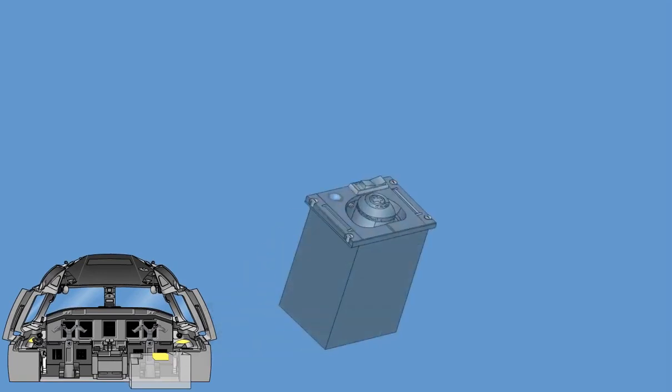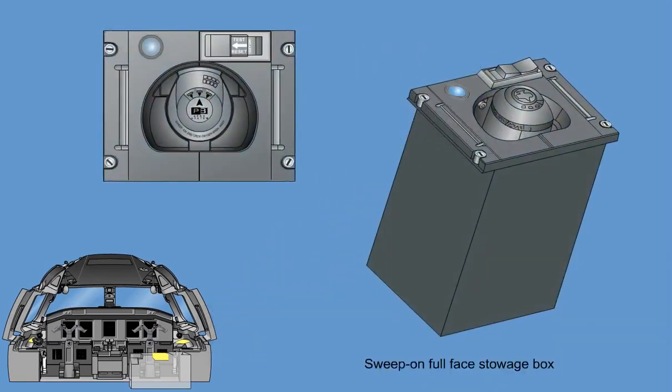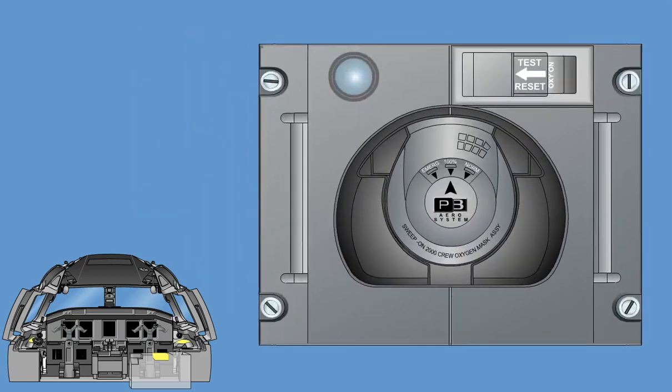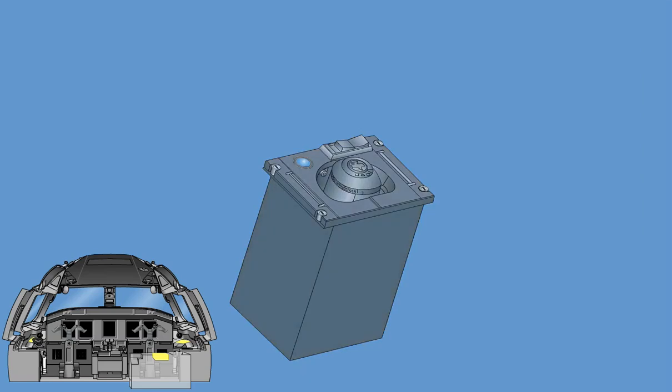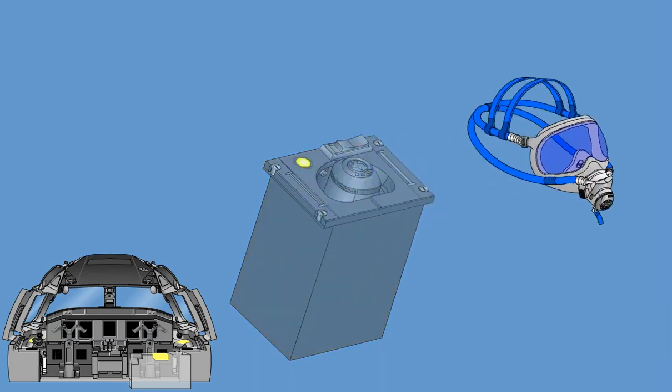The Sweep-On full-face stowage box is designed for optimum safety and ease of use. The stowage box connects the masks directly into the aircraft's cockpit communications and oxygen system. The container doors contain integral spring-loaded hinges so that they can be fully opened or fully closed. They also include a test reset button with a flow indication blinker used for mask regulator testing without removal from the container. The flow indicator responds to oxygen flow when the test reset button is pressed or when the mask is used. The indicator shows a bright color contrast upon sensing flow through the supply line.